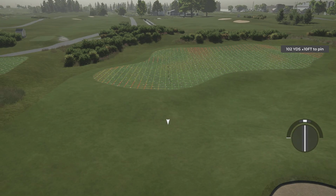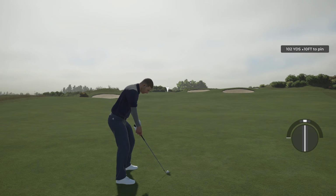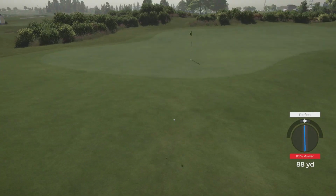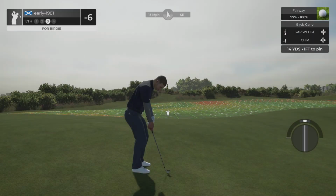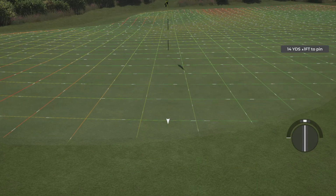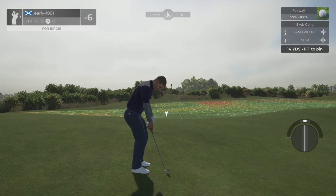Really in between clubs here. I've got a 13 mile per hour wind. I'm just going to go lob wedge. Apply a good bit of topspin. This should land at the front of the green. The wind should comfortably carry us. It's a great strike. How on earth has that ball died to death? An 83 yard club with a 13 mile per hour wind landed at 88 yards. Wow. I just cannot figure that out. Very random outcome there. Really expected that wind to comfortably carry me onto the green.